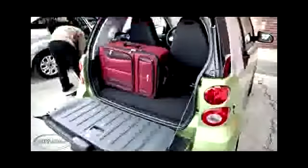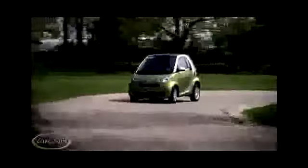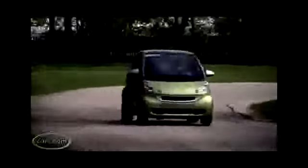Now, I go into more things in my review on Cars.com, things like how many grocery bags it carries and suitcases, as well as its mileage and how it competes with the other small cars out there. But I have to say right now, the only real compelling reason to consider the Smart is if you absolutely love the styling, because between the road noise and the ride, it's not very comfortable and it's just not very fun to drive.